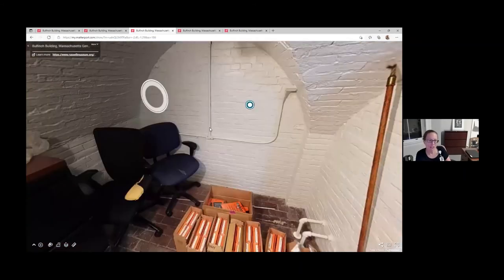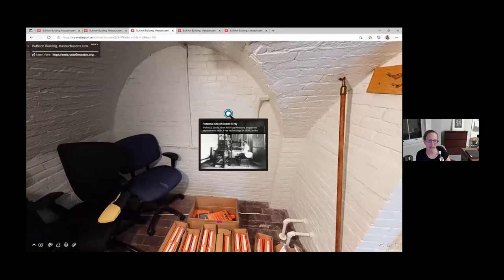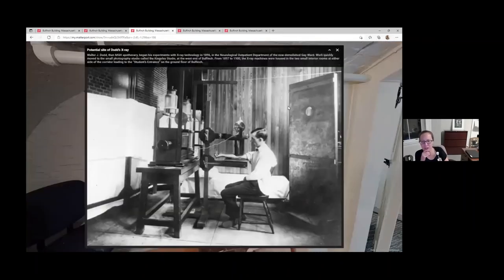And one of these vault closets might be the site of the first x-ray taken in a Boston hospital. And here is where we can pause to talk about another pretty interesting figure in the hospital's history. So Walter Dodd, who you see here, started off as the hospital's apothecary. He actually had no formal training at first.